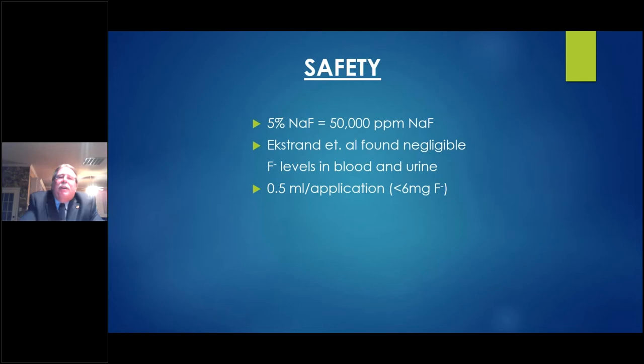So it was accepted as a root desensitizing agent, and I know I'm desensitizing a whole lot of roots on kids, and I bet you are too. Come on, we're using this as an anti-caries agent.